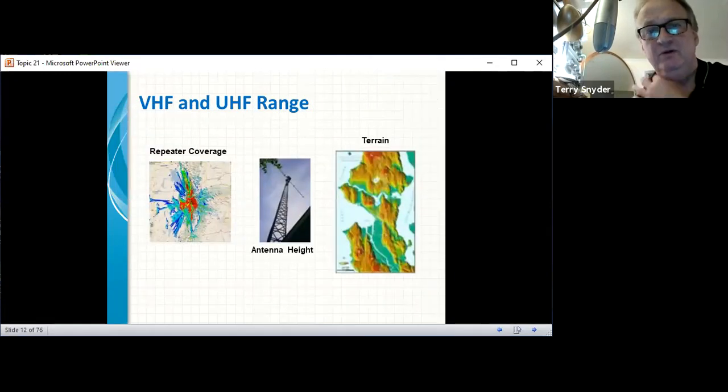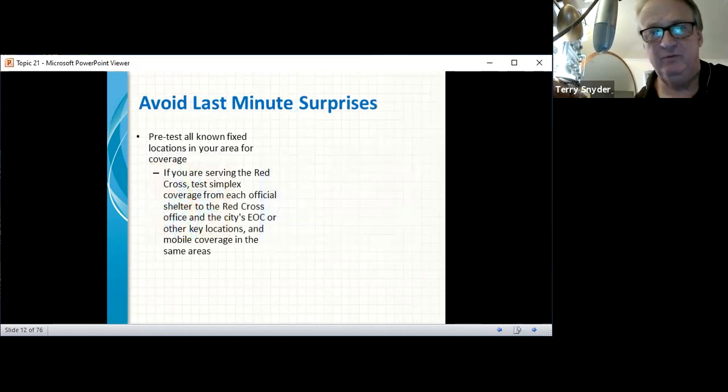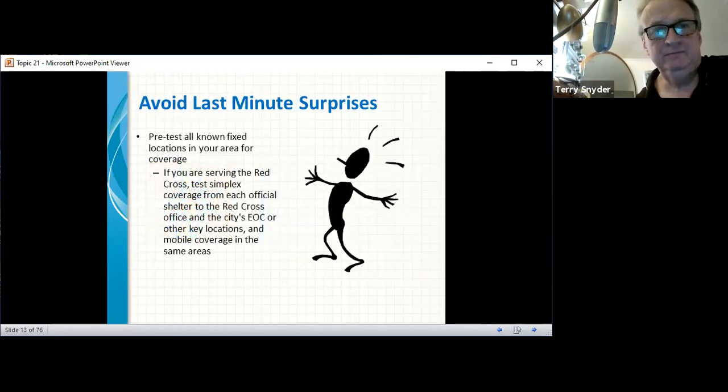There are repeater coverage maps that you can get a hold of for the 7.6 repeater, which is pretty much the same as the 2.1 repeater coverage, only ours is a little bit lower on the antenna than the 2.1 on top of the tower. But the repeater coverage map is on the Harrisburg Radio Amateurs Club site of w3uu.org. And that gives you an example here, a repeater coverage map. The antenna height figures into it, and the terrain, how many mountains are around you.